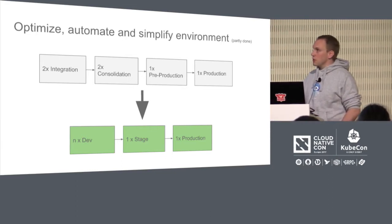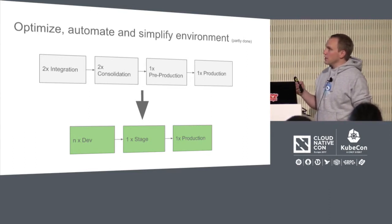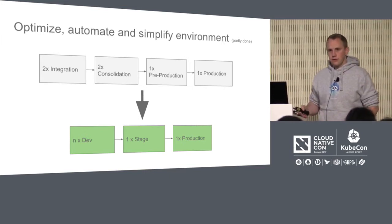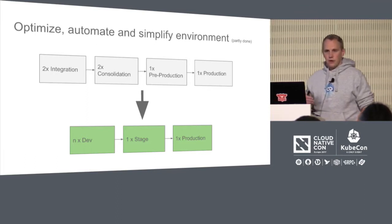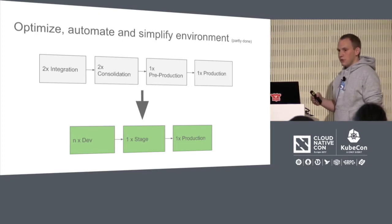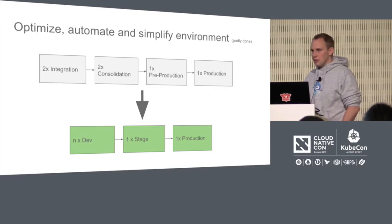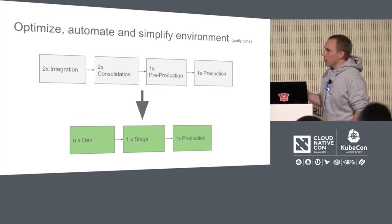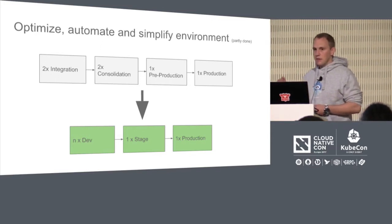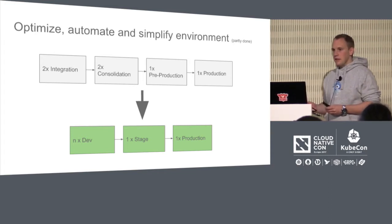And then you had one pre-production and one production. The main challenge here was that one from the integration and one from the consolidation was every time blocked for bug fix releases, for important fixes. So at the end, to really go forward with your development, you only had one line for integration and consolidation. So it was every time the case that first you must merge all your features together, and then it was not really possible to test features independently.